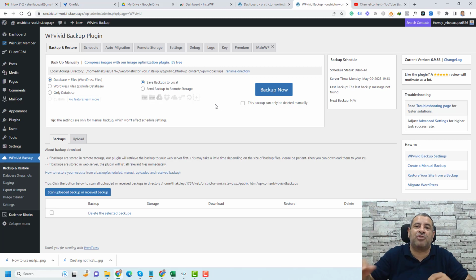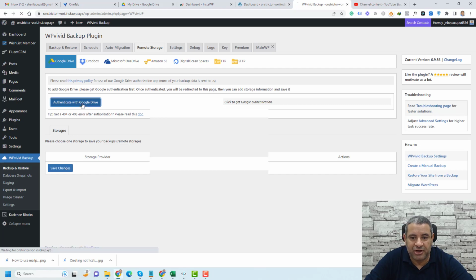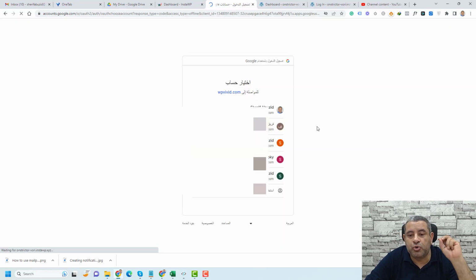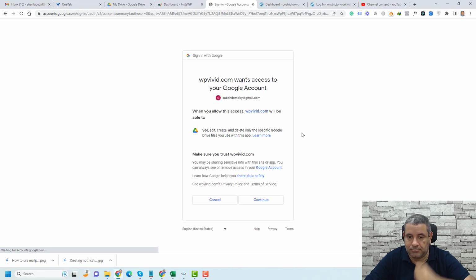To prepare the backup to be uploaded to a cloud service such as Google Drive or Dropbox, you need to go to the remote storage tab. Here you will have the option to set up Google Drive, Dropbox, Microsoft OneDrive, or any other solutions that WPVivid supports in the future. To set up Google Drive, you need to authenticate it, which is very easy. You just click authenticate with Google Drive, and you'll be asked to choose which Google account you want to connect WPVivid to. I'll choose one of my accounts here.